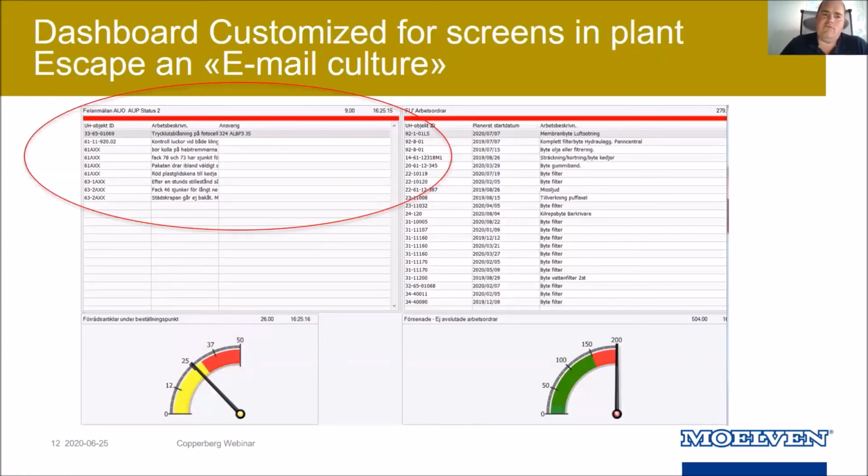The dashboard, from what we've seen, is a very, very nice manner of working, because you constantly get the updated screen. You always see, for instance, here, marked with red, your job requests. This has appeared, and if you process-wise go from job request to work order, then they disappear from that list. So it's very easy to get a screen like this when you log into the system.